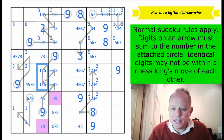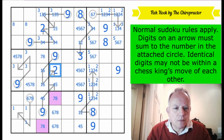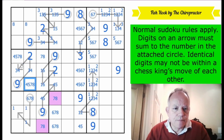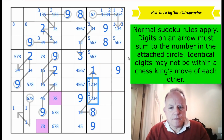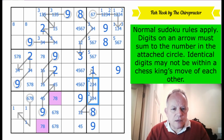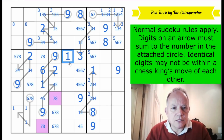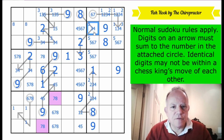Oh yes, look, these don't have a 2 on. So the 2 in the 1, 6, 2 arrow is here. That puts a 2 here, I think. So this is now a 2, 3, 4 arrow. That can't be 2, 3 or 4. That is a 1. That's not the most helpful digit. That makes that a 6. So we can put a 1 here just by Sudoku. This can't be a 1 by the king's move. Don't forget the king's move.